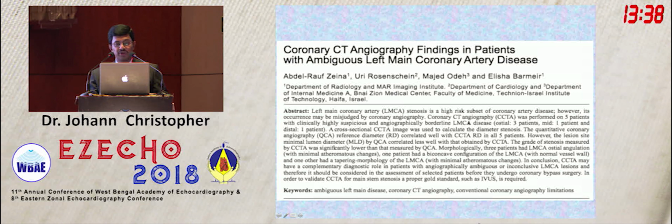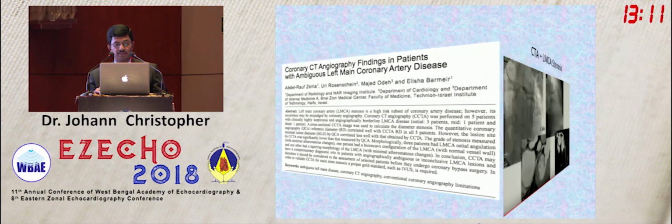In a good number of these patients, CT has been able to adequately risk stratify and outline the left main, being almost equally accurate, maybe better, and obviously much safer in these patients. And the beauty about CT is it's three-dimensional, so we can take measurements all across. It's very easy to take cross-sectional measurements, view it in all angles, and then be clear about the thing.